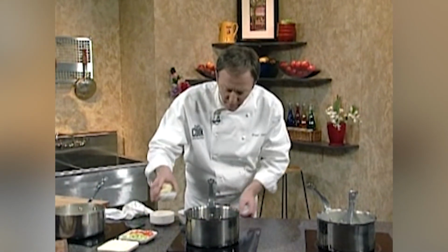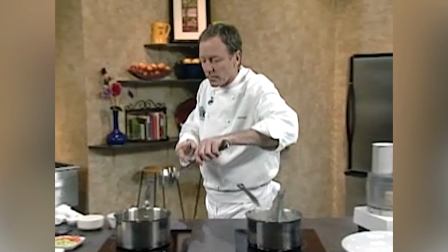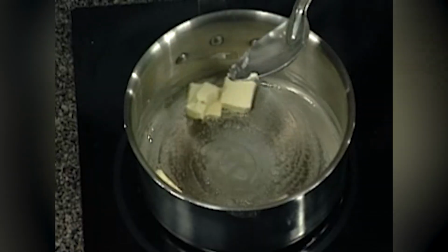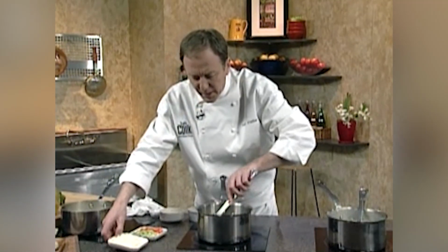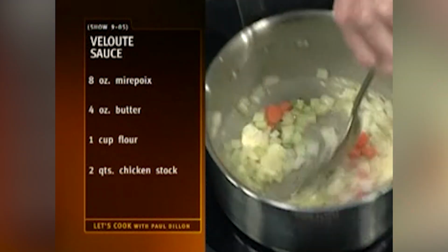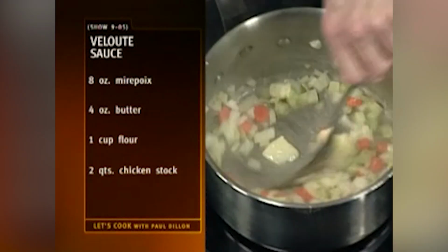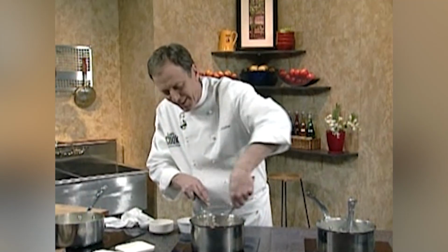So the first step in making our sauce before we can get our soup started is we simply take our butter and we melt our butter in the bottom of the pan. Now while we're melting that butter, we're going to go ahead and add our mirepoix to this. Now our mirepoix in this case is simply onions, carrots and celery, and we sweat this off just until the butter's melted.